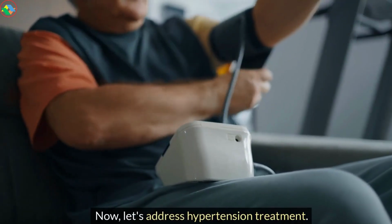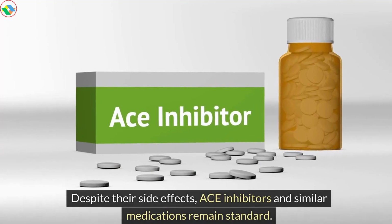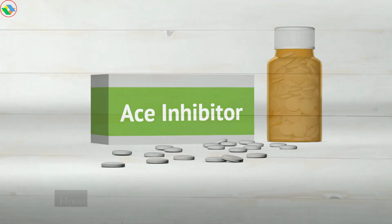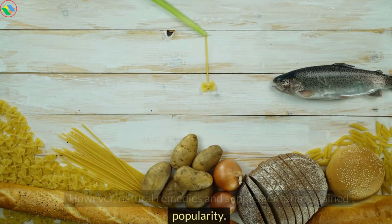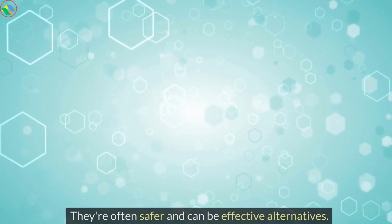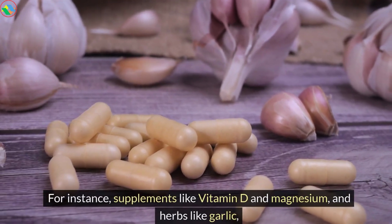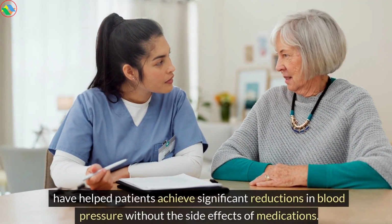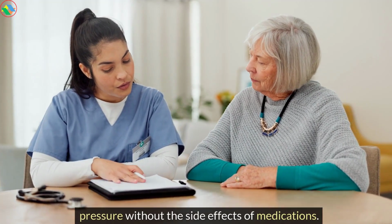Now, let's address hypertension treatment. Despite their side effects, ACE inhibitors and similar medications remain standard. However, natural remedies and supplements have gained popularity. They're often safer and can be effective alternatives. For instance, supplements like vitamin D and magnesium, and herbs like garlic, have helped patients achieve significant reductions in blood pressure without the side effects of medications.